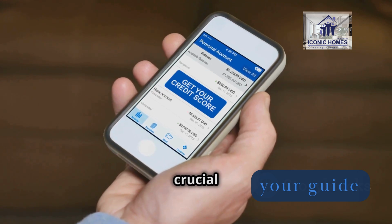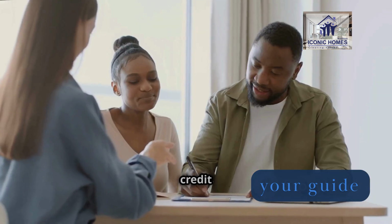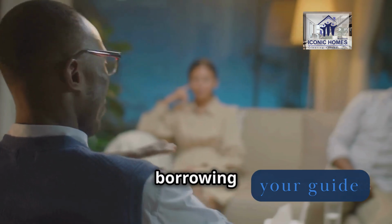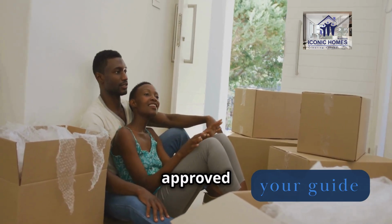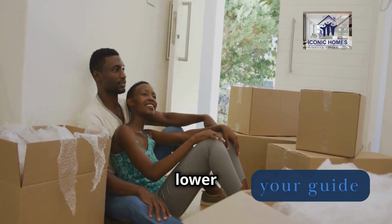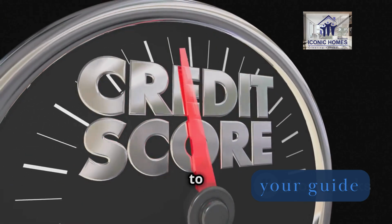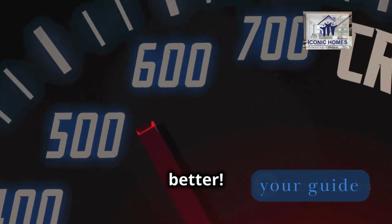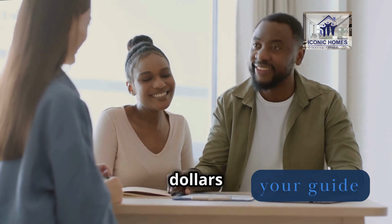Alright, let's move on to another crucial factor in your home buying journey, your credit score. Think of your credit score as your financial GPA. It tells lenders how responsible you are with borrowing and repaying money. A higher score means you're more likely to get approved for a mortgage and snag a lower interest rate. Now, a good credit score for a mortgage is typically considered to be 670 or higher. But remember, the higher, the better. Even a small difference in your interest rate can save you tens of thousands of dollars over the life of your loan.